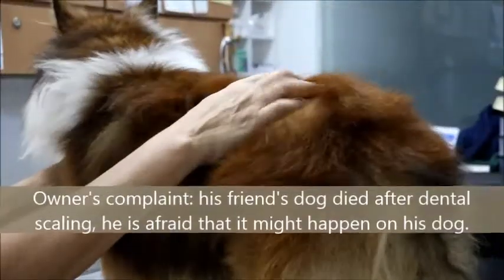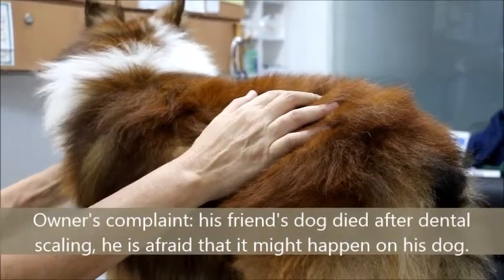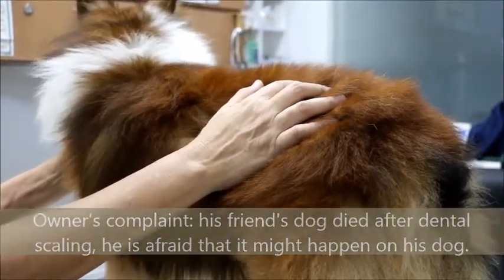Now the owner said that one of his friends' dogs had died after dental scaling, after going home, so he didn't want to go to that vet.